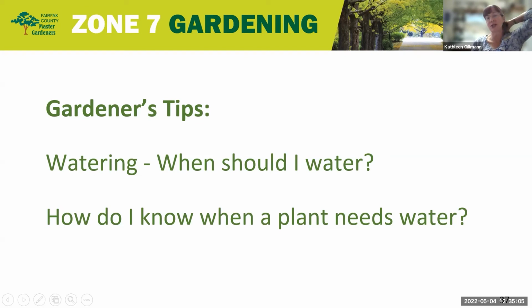In our climate, and pretty much in any climate, it's best to water plants early in the day, like in the morning. And also in our climate, which is subject to a lot of heat and humidity, it's also best to keep the water off the leaves, but to water at the base of the plant. Because if you get water on the leaves, that can lead to mildew and problems like that.